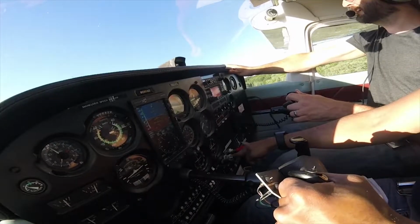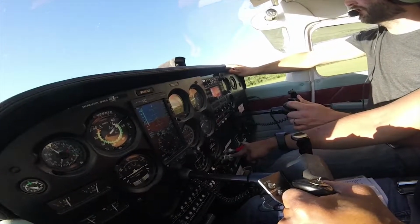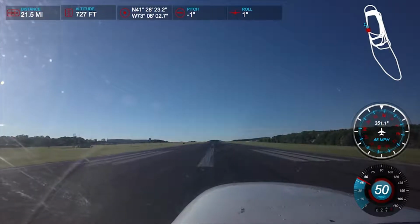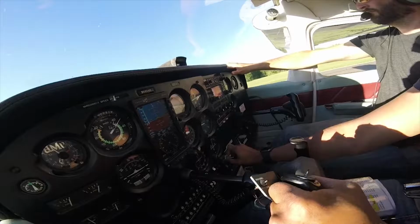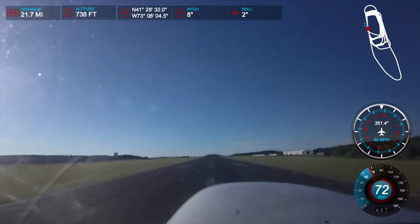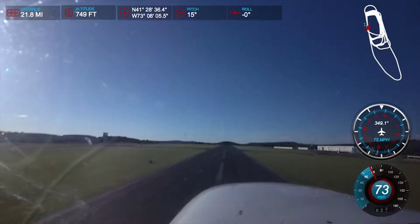Alright, start working that power out. Now get nice and low, keep the nose down, get nice and low. Start bringing it back. A little bit of right rudder. A little bit more back. There you go. Good. Sometimes it can get a little hard when your final's longer. Yeah, it does.